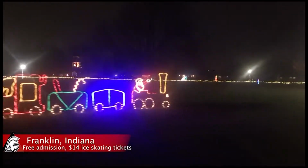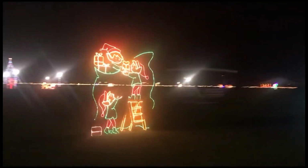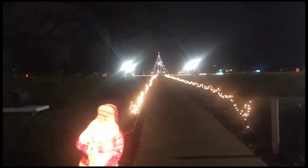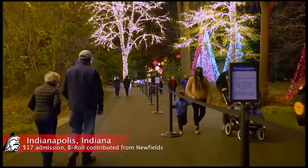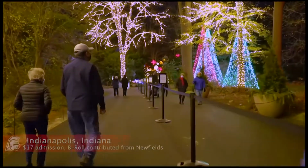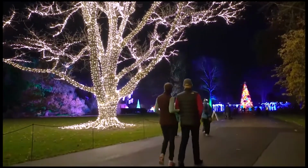Christmas Nights of Lights at Franklin offers some Christmas lights scenery that can be seen from your car on their drive-thru. The Christmas lights at Newfields is one of the most popular Christmas attractions in Indiana. Their enchanting lights are accompanied by a walk through the large house on Newfields grounds.